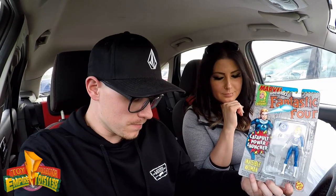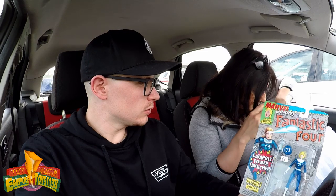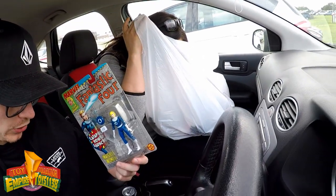So that's the first thing. We got this in a deal. This is a nice one of the old school Fantastic Four figures, the Invisible Woman. It's not a bad price for a Toy Biz figure, £8. We got it in a deal because we got a few other things. It's all in the bag. We've got a nice big bag of goodies right there.